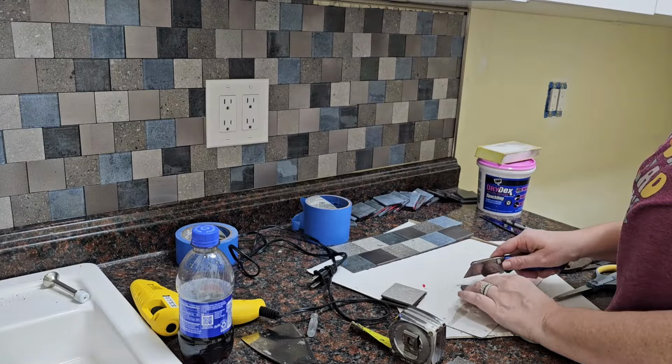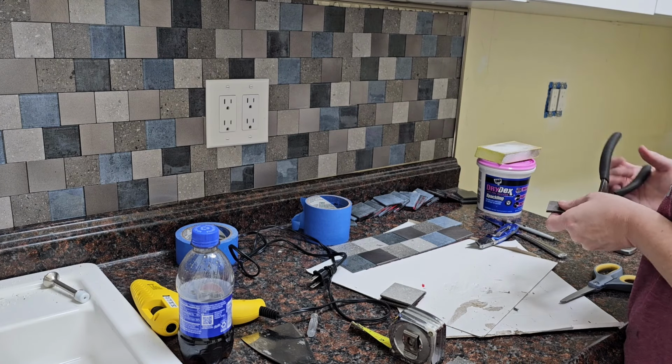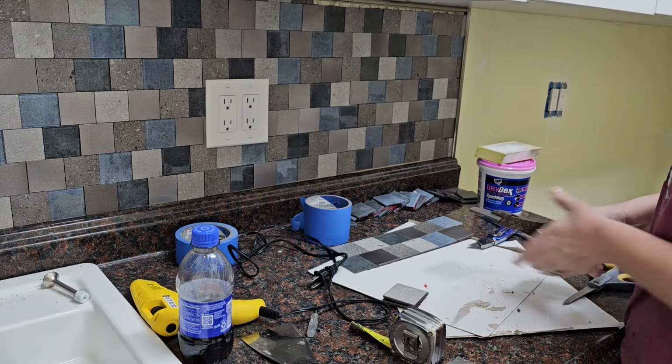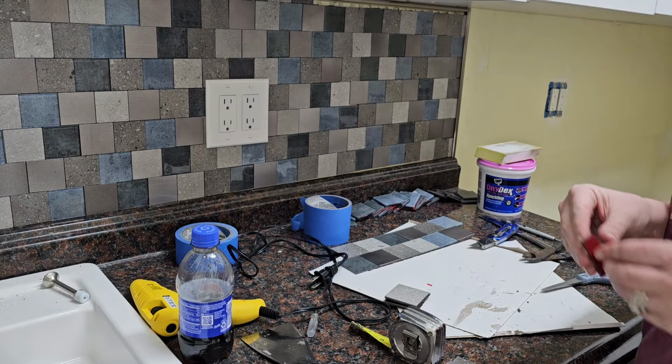We also decided to replace this outlet cover right here because I felt like the big white box was very, look at me. We didn't like it. So I'll show later on in the video the cover that we chose, and it just blends in seamlessly.